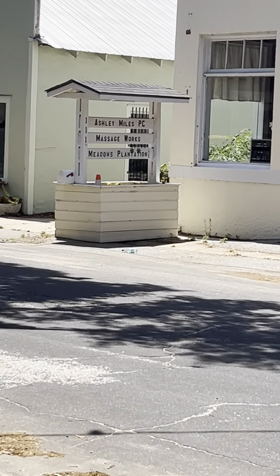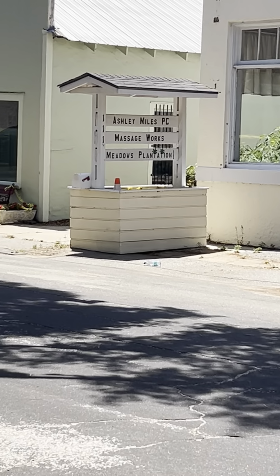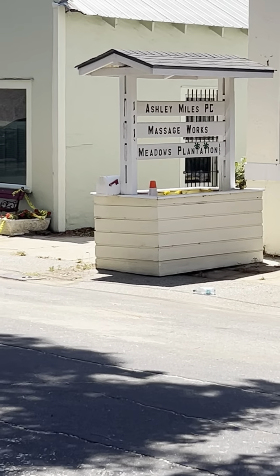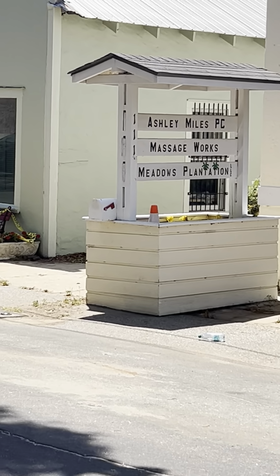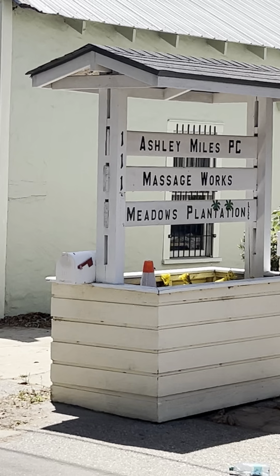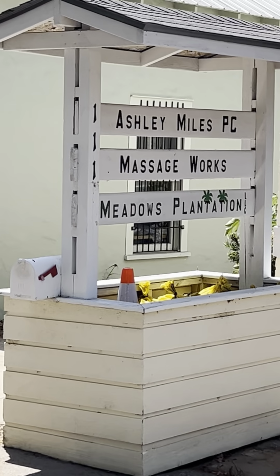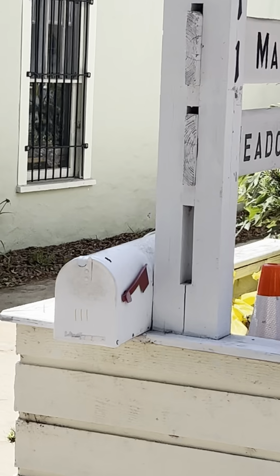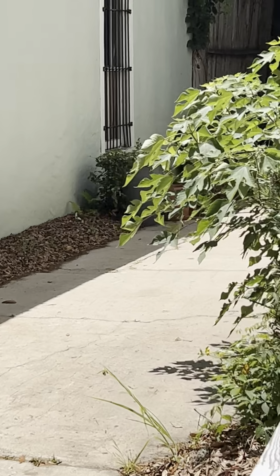Massage Works is the business name, and I have personally gone. Stephanie has helped me tremendously with some injuries as a fitness instructor. You run into a few things, so I highly recommend her. There are two other opportunities too, and I'll point those out as well.